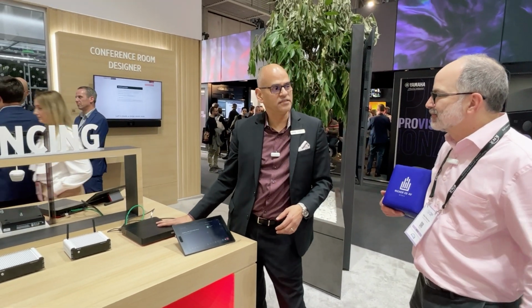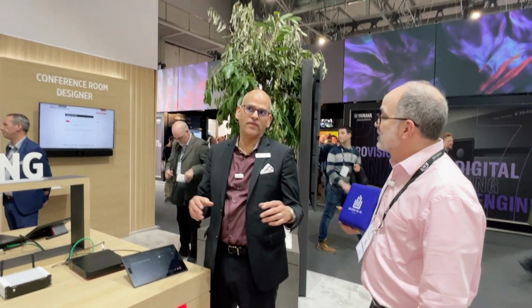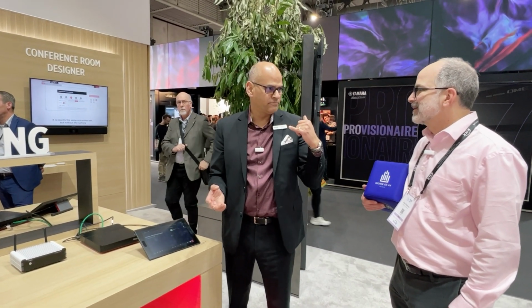So now you can have a room bundle from Biamp that includes your device that you're going to use for it. And part of that deal that we have with Lenovo, we're going to offer a 30-month support contract for this device as well. Look at it this way: if you have a room with our complete bundle, you call Biamp support, and if the issue is with the audio side, we take care of that support call.